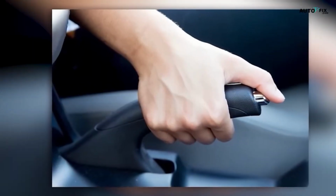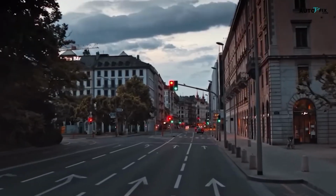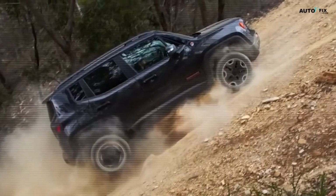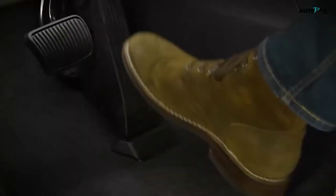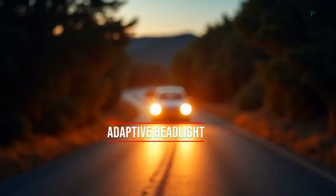It's important to note that this feature is different from the handbrake, which is intended for parking. Auto hold is meant for brief stops while still in motion, such as at red lights, in heavy traffic, or on inclines. It automatically releases when you accelerate, and you can typically find the auto hold button near the gear shift or parking brake. Number 19 is the adaptive headlight.